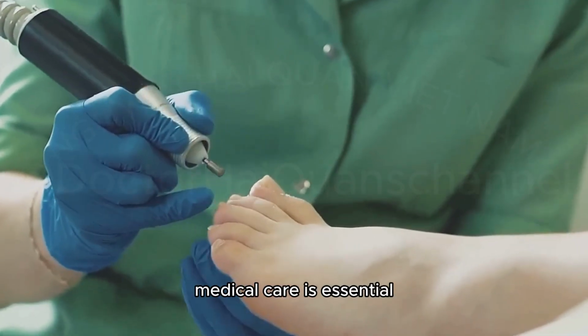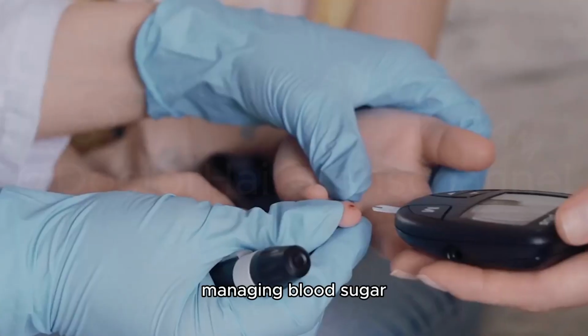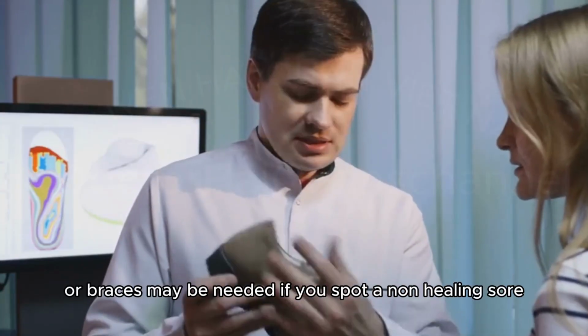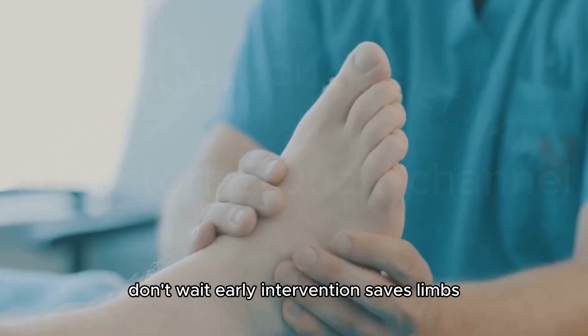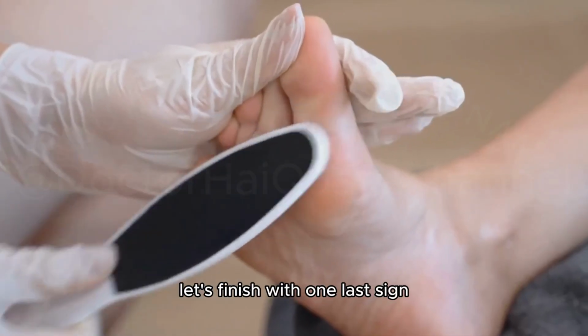Medical care is essential. Wounds need cleaning, dressing, and sometimes debridement. Managing blood sugar and improving circulation are key to healing. Offloading pressure with special shoes or braces may be needed. If you spot a non-healing sore, seek help immediately. It's a medical emergency. Don't wait. Early intervention saves limbs. Your feet need your attention. Let's finish with one last sign.